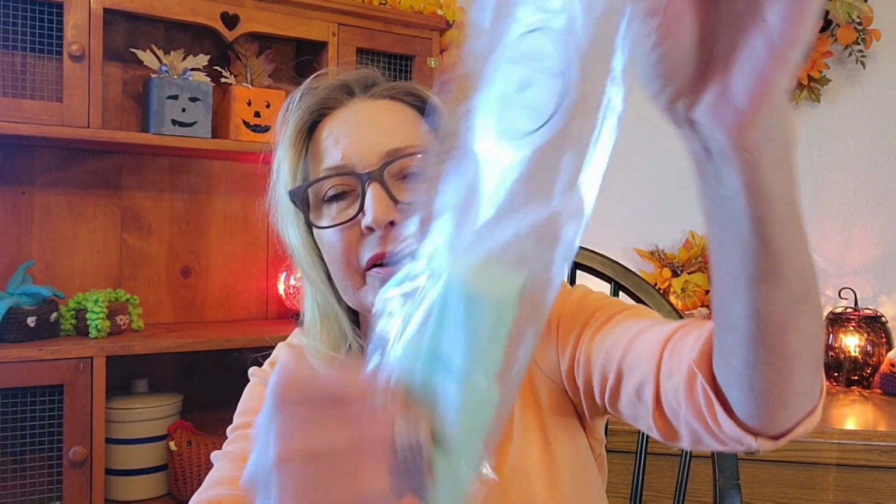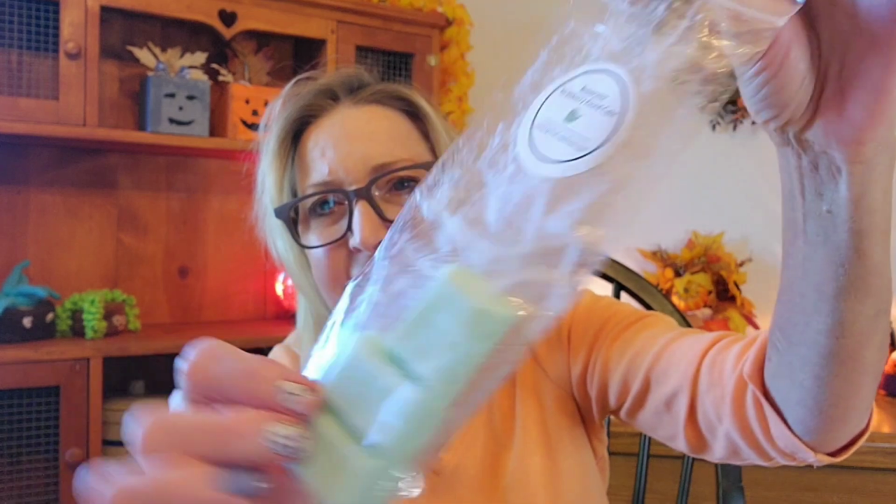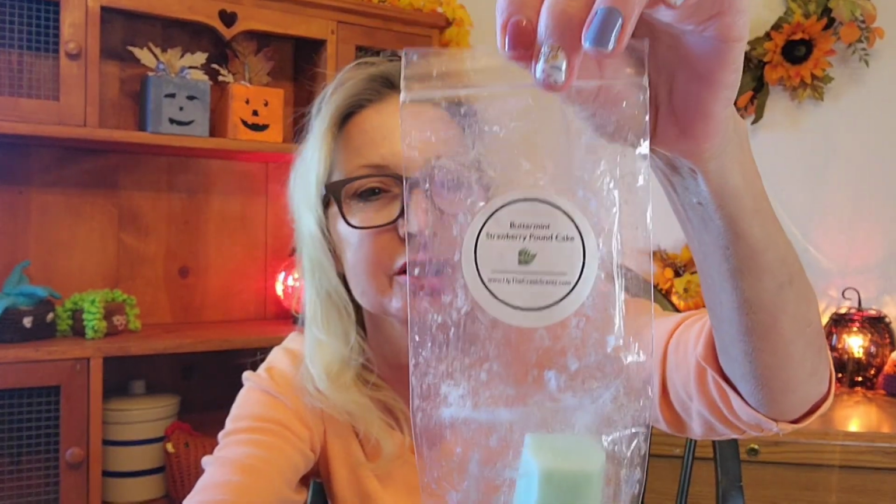Okay, the next one is day 14, melt a donut or a dessert scent. And I picked from Up the Creek a Buttermint Strawberry Pound Cake. This is the bomb diggity. I still have about 3 pieces left that I'm going to try to use up. It is so good, you guys. I love this scent. Strength and throw was about a 7. Definitely a repurchase for me. I get more of a buttermint candy with that one than anything else, and then the strawberry pound cake. It's really good.